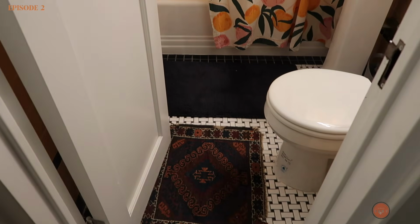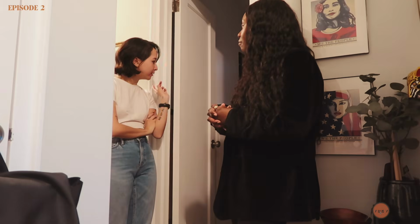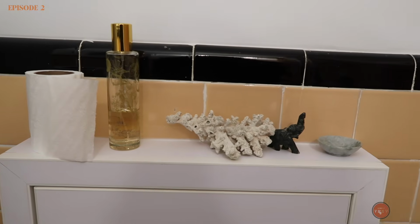And how do you work with storage? It's really tough, I'm not gonna lie. It's definitely a skill that you get in any city, especially in New York. There's a little vanity in this bathroom, and that holds everything. It kind of forces you to be really intentional and think about what you're buying.